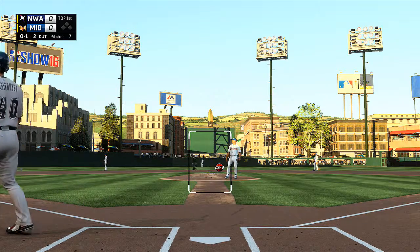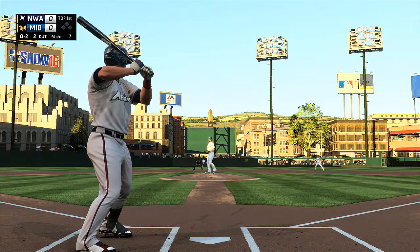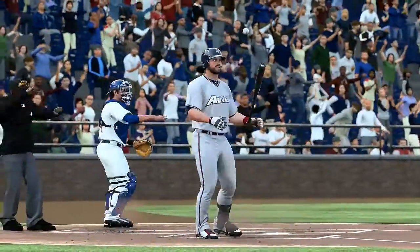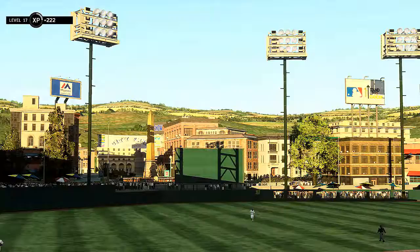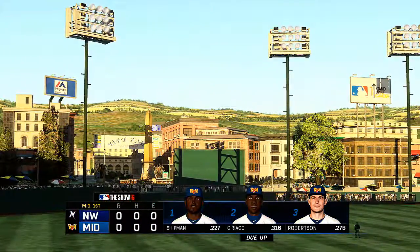And he falls behind 0-2. Into the windup. Here comes the 0-2 pitch. Swing and a miss, and that ends the inning. So a rather pedestrian start to the top half of the first. So it's on to the bottom of inning number 1. No score.